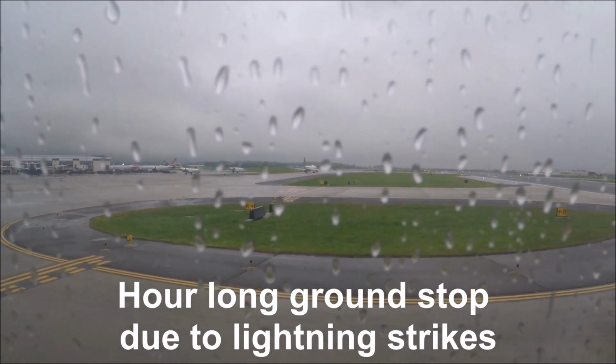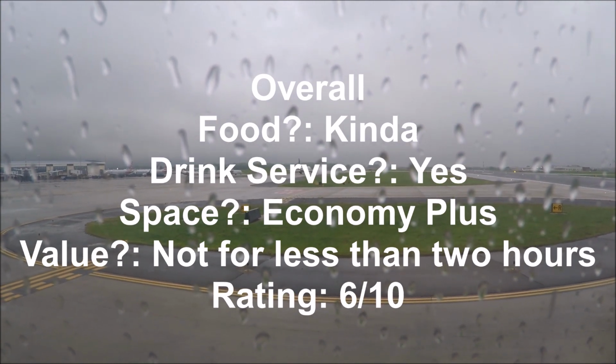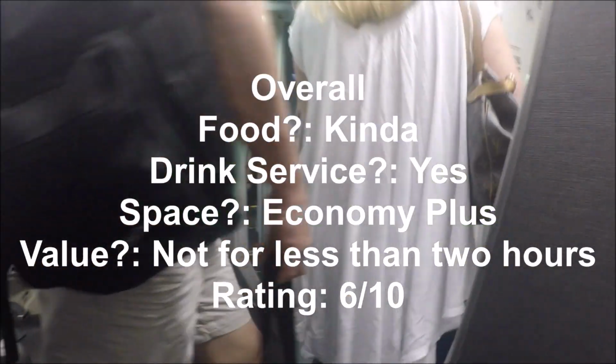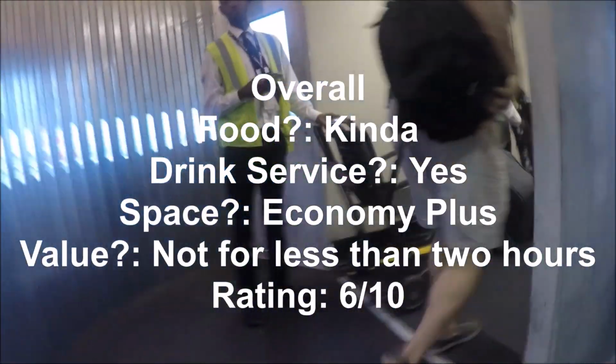So, of course, this is now the best time to start with the overall review. Was there food? Yeah, kind of. A nice warm sausage biscuit or something would have been a nice touch. It's morning, you gotta have a little bit of something. There was drink service, which is a plus. The space, it's an economy plus space with kind of a dressed up seat.